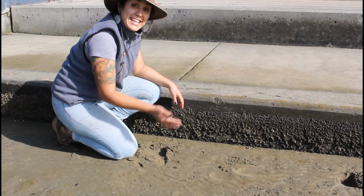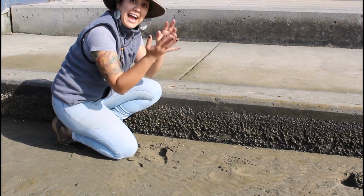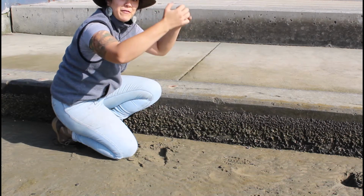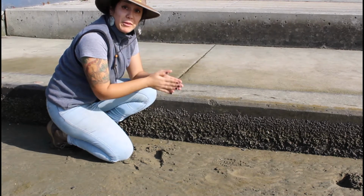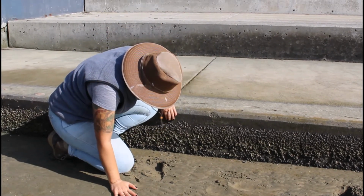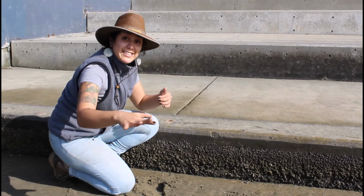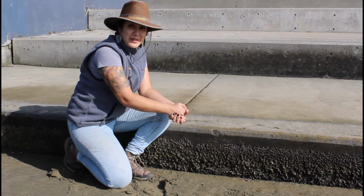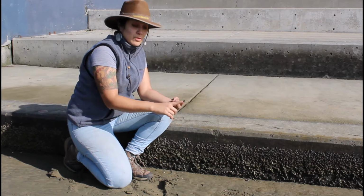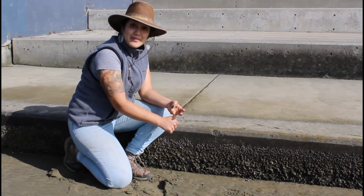When the tide is high and the water is up, the barnacles open a latch and allow their fiber-like hairs to come out and sweep the water to look for plankton. And then they close up when the water recedes. Barnacles live on many different substrates, boats, rocks, and even large animals like gray whales.